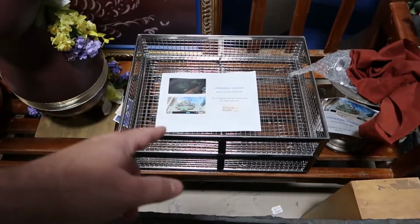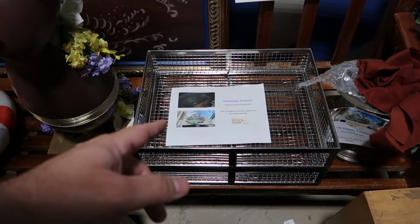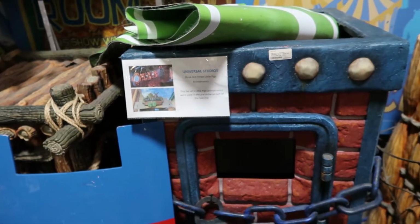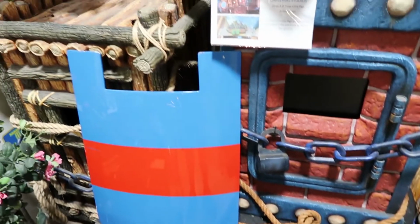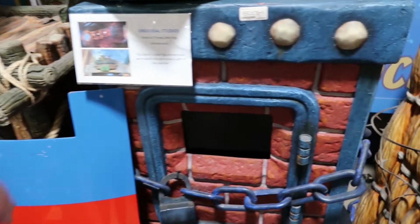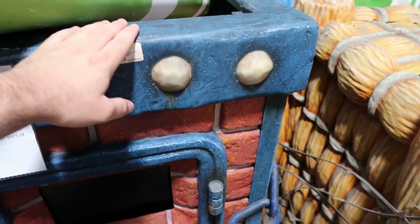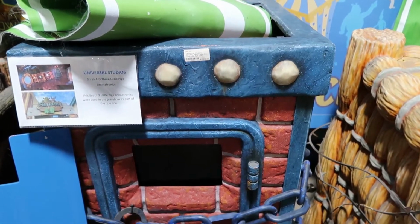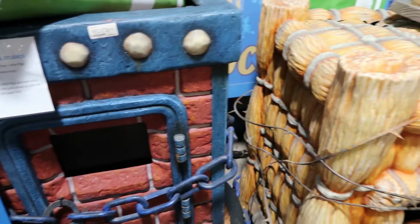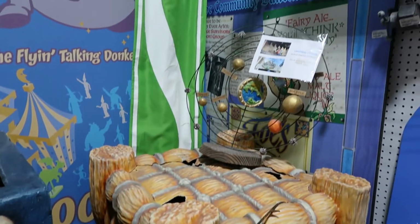Oh, this is when you put the sunglasses on at the Shrek 4D thing. It's $195. Shrek 4D Little Pigs animatronics. These are $20,000. Yeah, that would definitely be more comprehensive. Look at that, though. There's props all over here.